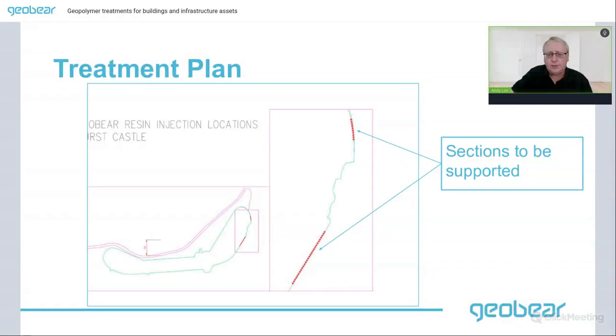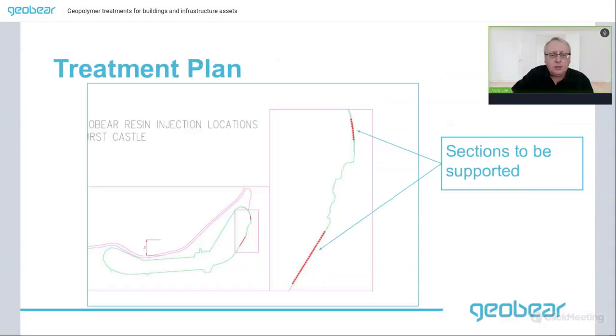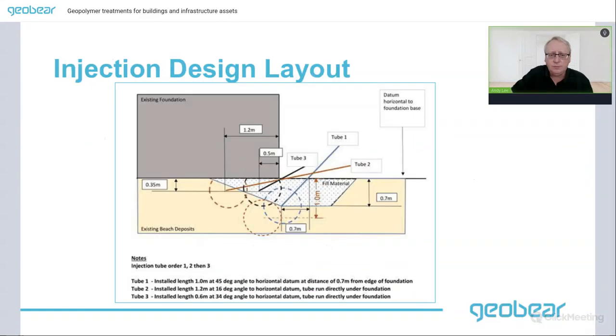So here is a treatment plan that we have. Now, this is in plan view. This shows you where we were going to do some injections underneath the foundations to this part of the castle here and along the castle here. So this was the idea: what could we do to strengthen the soil underneath the foundations to this castle. Sections to be supported as shown.